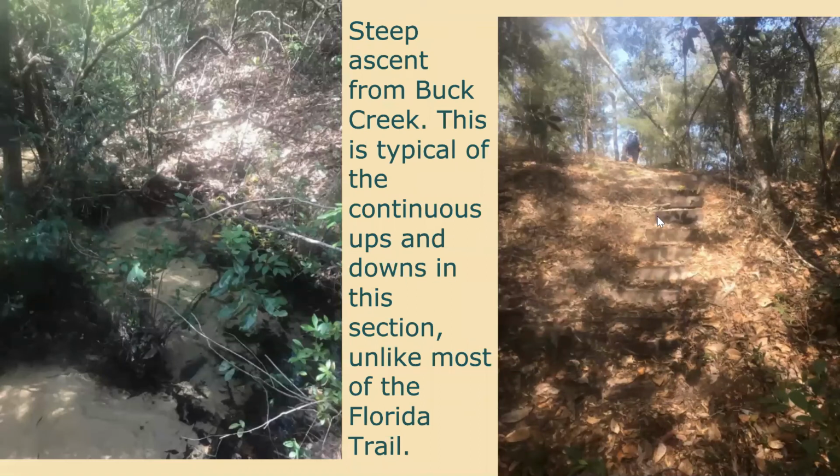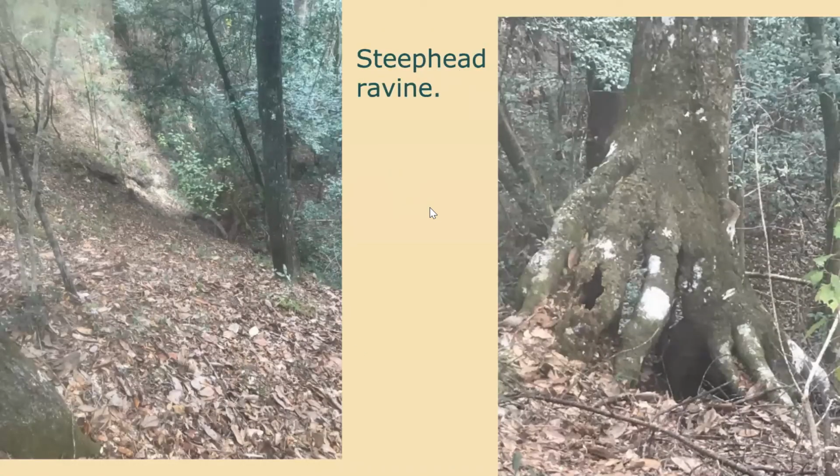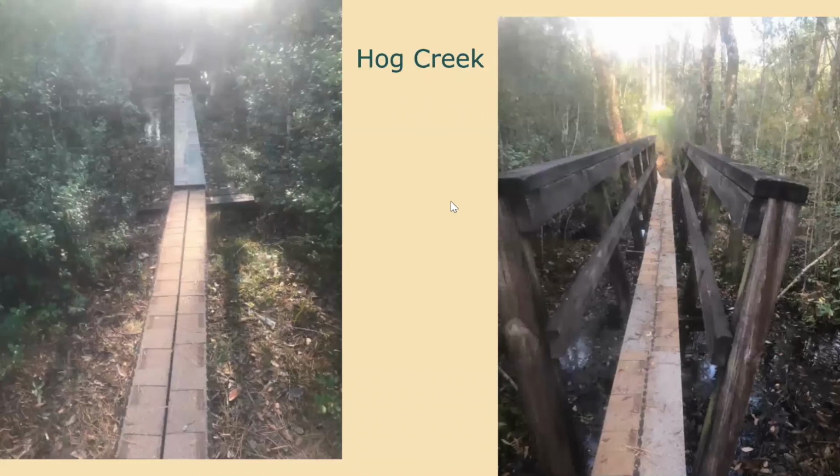Here's a good picture showing the ascent up from Buck Creek, which is, again, pretty typical of these ups and downs. It's unlike most of the Florida Trail. So that's quite a steep climb there. We also arrived at mile 1000 on the Florida Trail, and another steep climb out of Live Oak Creek. You just don't see this much in Florida. It's great. Here's a steep head ravine, as they're called. Look how steep that is. It really goes deep down in there, and some strange forest, some strange tree formations.